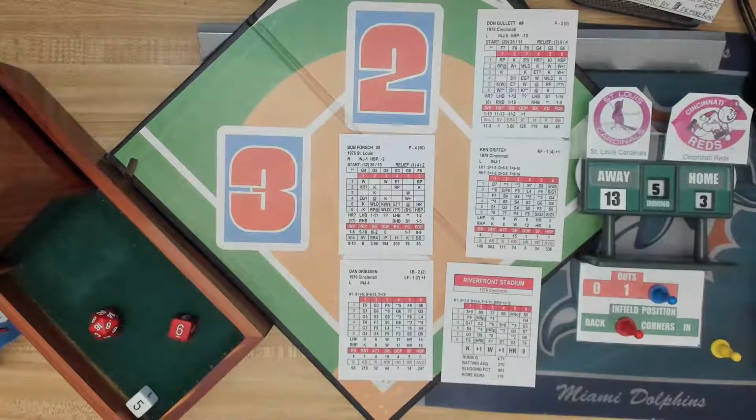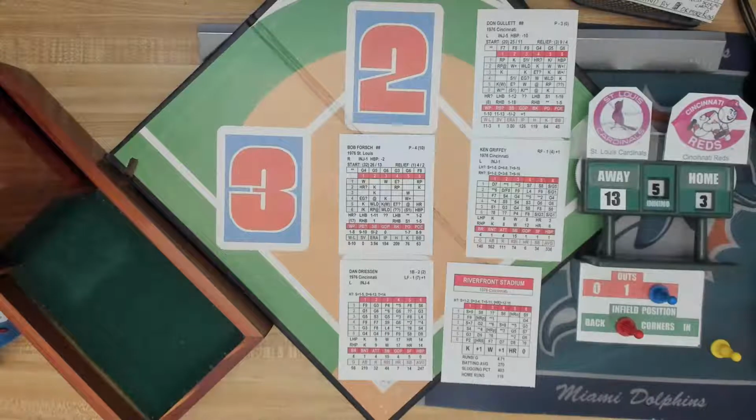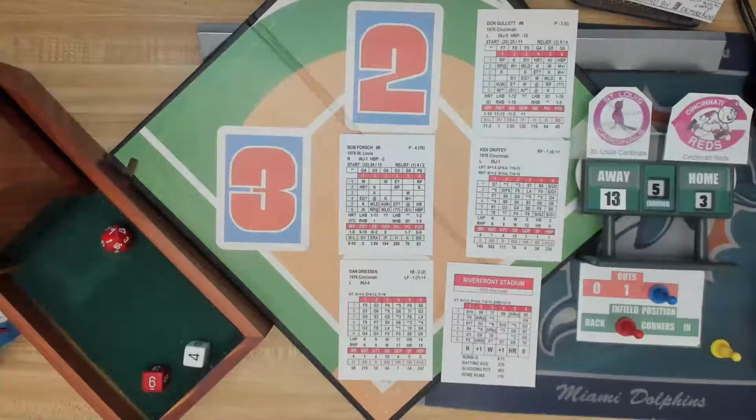Can Dan Driessen keep the inning alive? He's 1 for 2. Forsch will pitch. That's blank. Driessen gets the swing. 6-4. Nope. That's going to be a ground ball to first on a star 4. That'll get taken care of by Fairley. And that is a quick inning for Forsch. All the Reds get is a walk. After 5, the Cardinals lead by a touchdown and a field goal, 13-3.